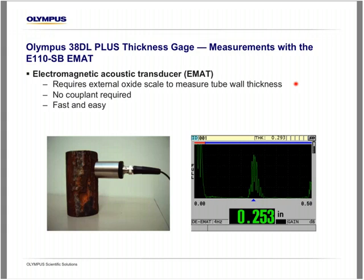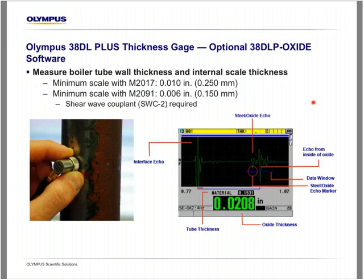So if they determine that the boiler is within spec, they'll remove that external scale and do an internal oxide measurement. So the internal oxide scale can actually help protect the steel from corrosion. If the tube maintains a constant temperature, the rate at which that internal oxide scale grows will normally decrease. But if the scale gets too thick, then the insulating properties of that scale are going to cause the temperature of the tube to increase, which then causes that oxide scale to grow quite rapidly. So they definitely want to monitor that scale thickness to make sure that it's not getting too thick.